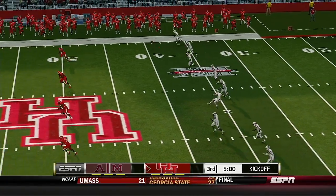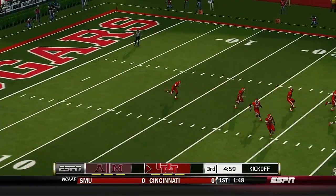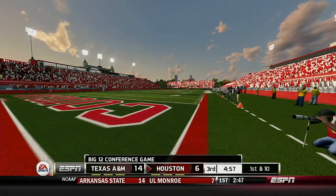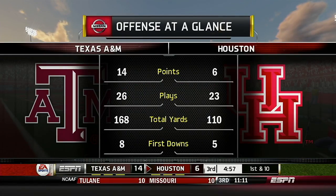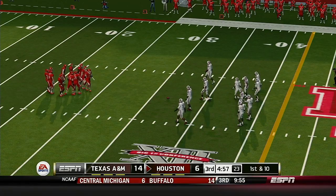Second half action just about ready to start here. McCall takes it at the 8. Gets out to about the 31. This offense is just going to be kicking themselves. They're moving the ball very well. In fact, they're getting into their opponent's territory. Only problem is they're not finishing off the drives with touchdowns. They're having to settle for field goals. That could eventually catch up to them.